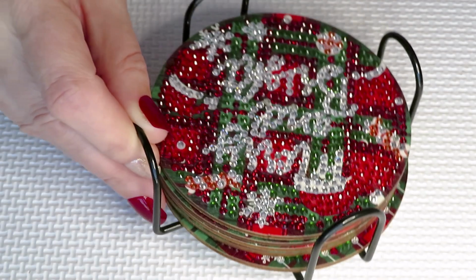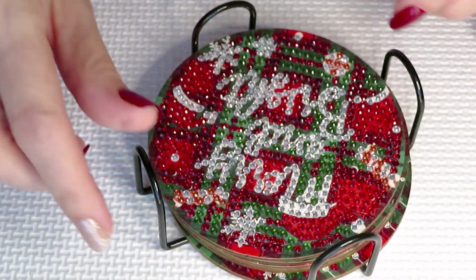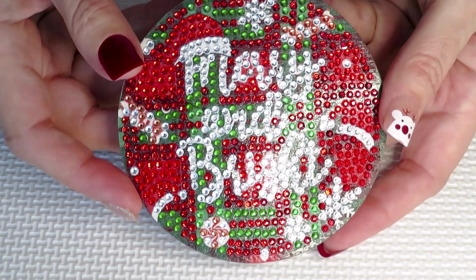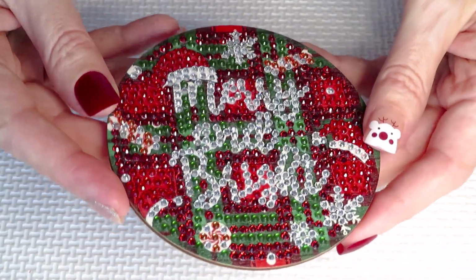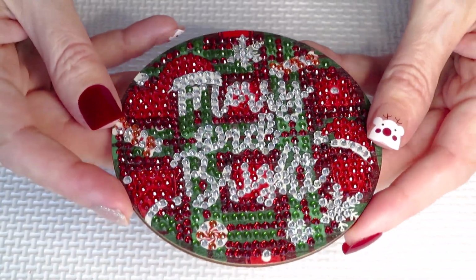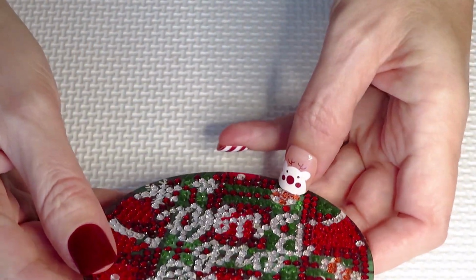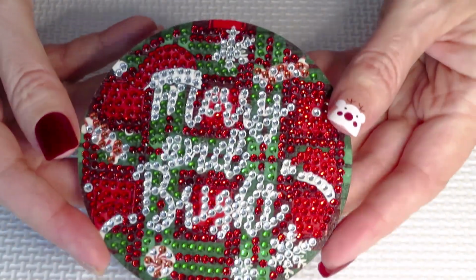And they are amazing. I think this is the one that we work with you together. So let me show you one by one. They look fantastic and super sparkle. Look at that, how beautiful. Merry and, I keep forgetting, and bright. Merry and bright, it says.